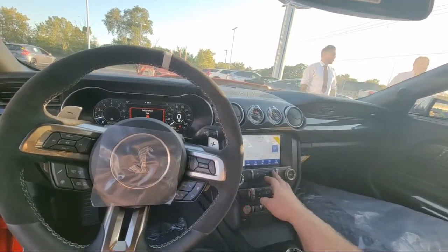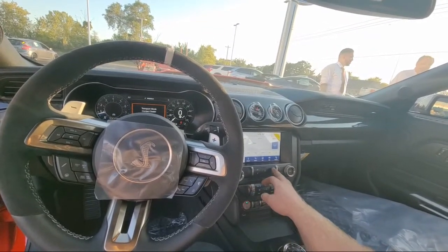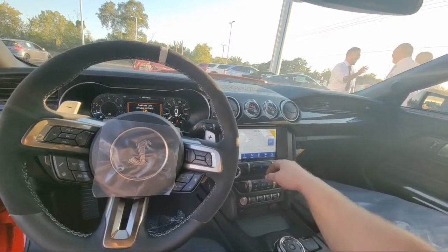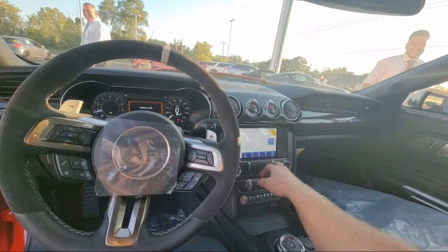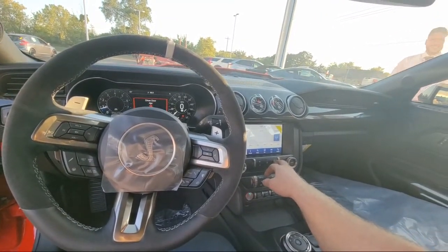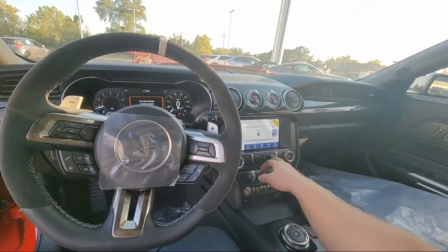It will be gone within 2 years. Says it's already got 150,000 orders for the Lightning, and it's not even going to be for sale. 150,000 of the Lightning ordered already. The Lightning F-150. This is 760 horse.